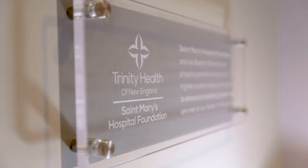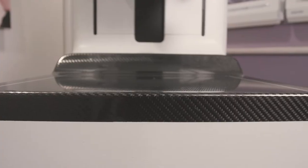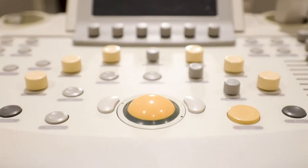On behalf of the entire team in the St. Mary's Hospital Foundation, our board of directors, and the senior leadership of our hospital, I wanted to thank our donors for making projects like the Center for Breast Imaging possible. We're so proud to offer the highest quality of diagnostics to our patients, ensuring that their greatest health needs are met.